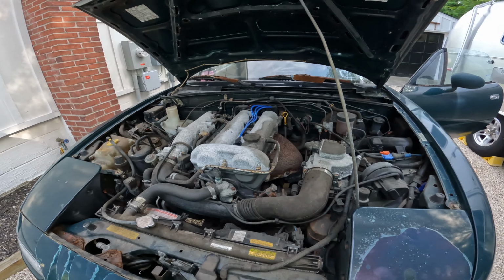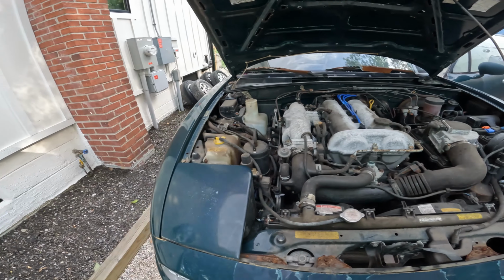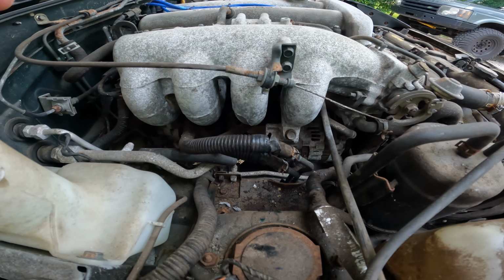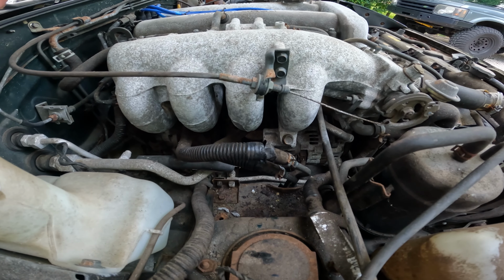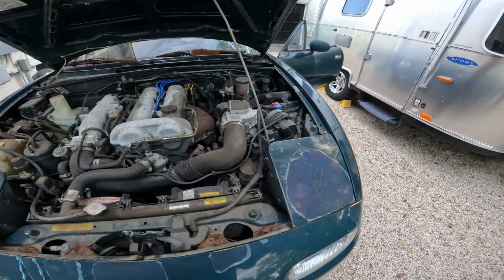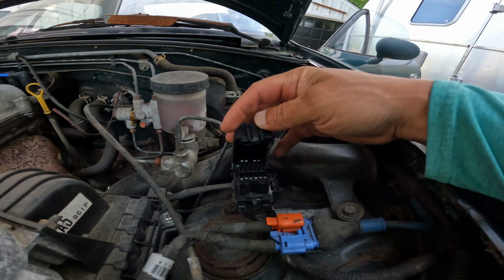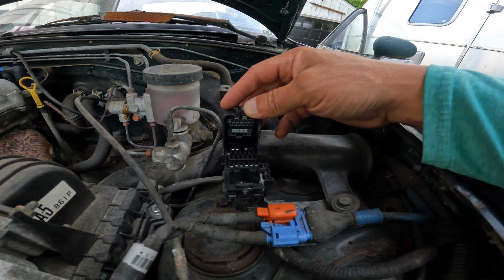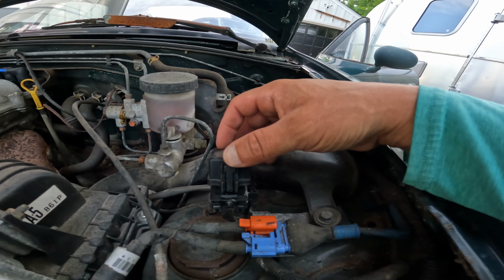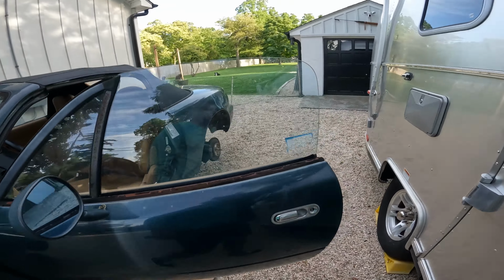So I changed all the plugs and the wires yesterday in the car. Went to start it up, didn't want to fire up, so I pulled the lines off here to see if I was getting any fuel through the system. Wasn't getting anything. Wasn't hearing the fuel pump turn on. So I tried bypassing, thinking that maybe it was electrical. So I bypassed the fuel pump here to turn on with the ignition. Still wasn't getting anything. So what I ended up doing was testing the voltage there.